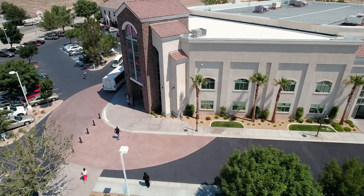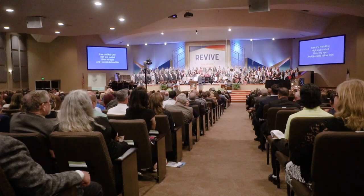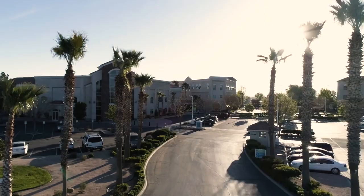We're really excited to meet you in person, but until that day, let me go ahead and talk to you a little bit more about our campus. The building right behind me is the West Wing, and it's the main entrance to our worship center, the main auditorium. This is the first place most people see when they drive onto our campus.